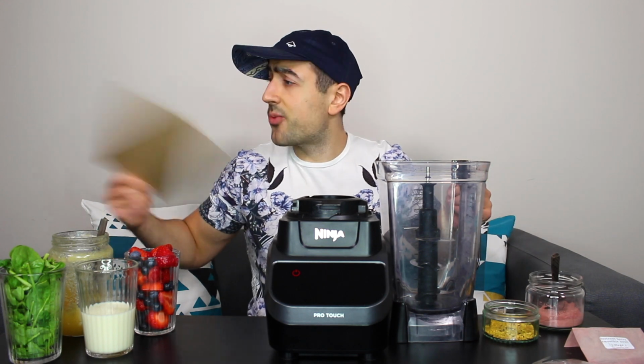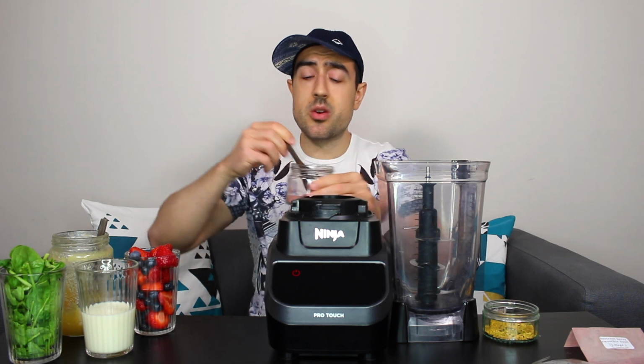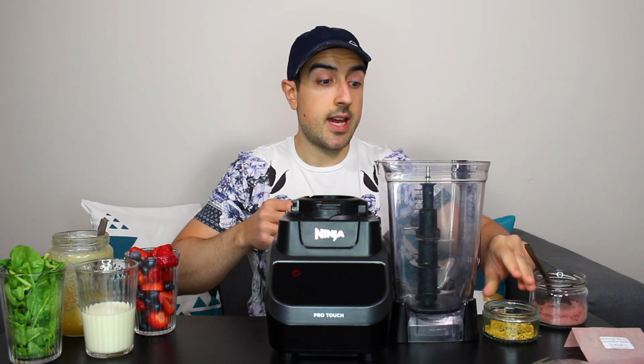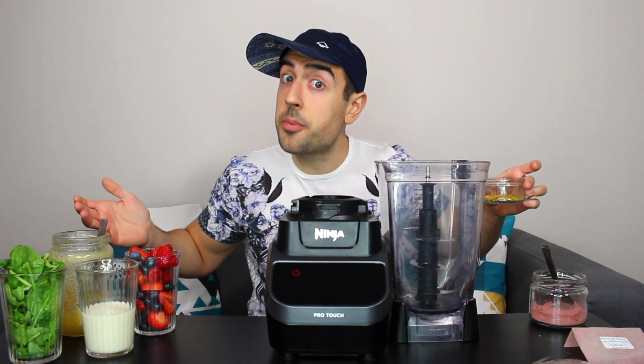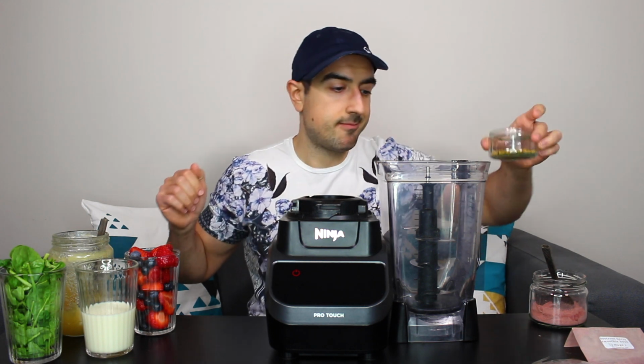Okay, so according to the recipe, you throw all of this into the blender together with a teaspoon of beetroot powder, then you blend it, and once done you top it with a little bit of bee pollen along with any other garnish you want to put on top, and that's it. It's pretty simple. That's why I picked it up. So let's do this.